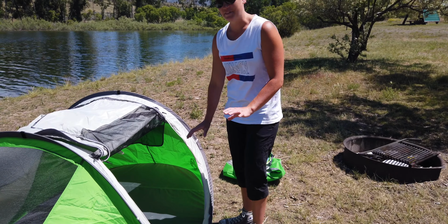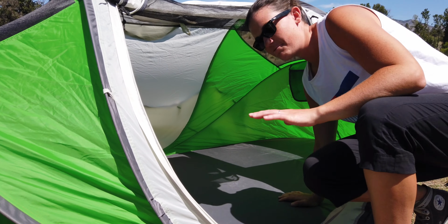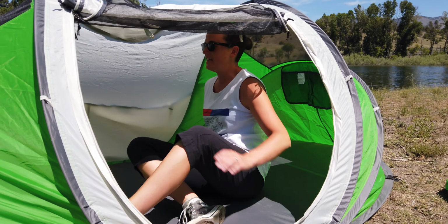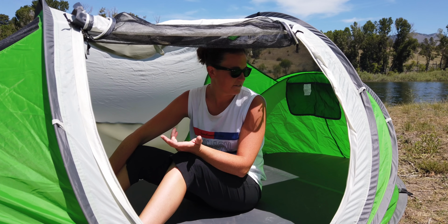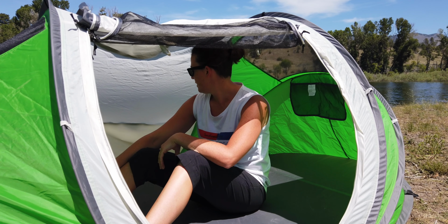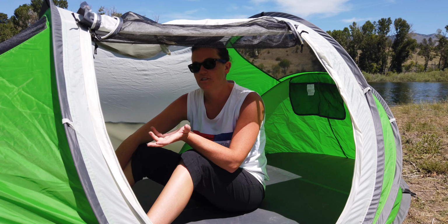The inside is kind of an oval, so it's wider in the middle than on the ends. I'm 5 foot 4 inches tall, and I can sit up in it here. So it's decent for how little it is. My husband's 5'10", and he can lay down in it, but he can barely sit up in it, so it's not great for like changing your clothes and stuff in, but it's fine for sleeping.